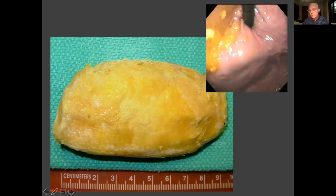You can see after we were done, as we talked about, you always want to go down and investigate and see what damage there is. And here's that lower esophageal sphincter, and really, it's literally no damage to that sphincter with pulling that out.